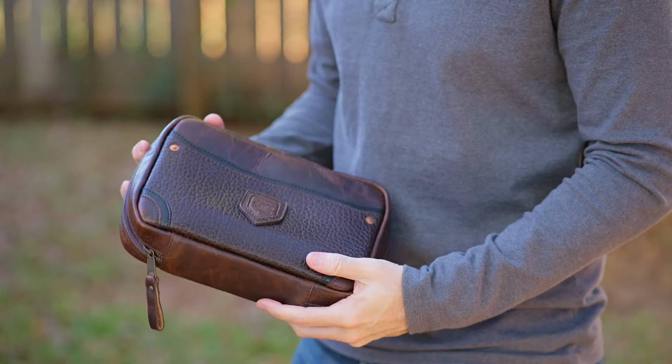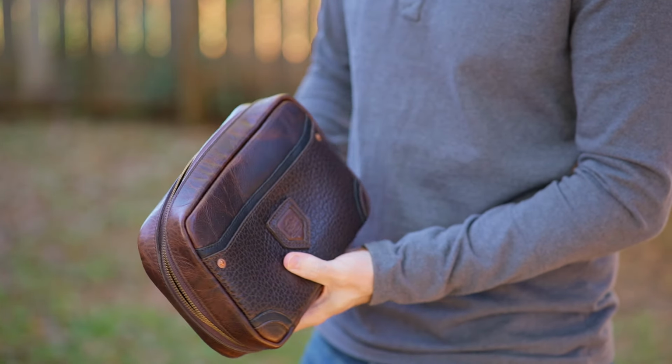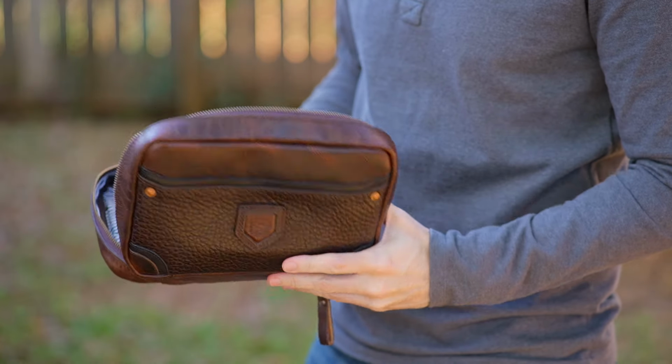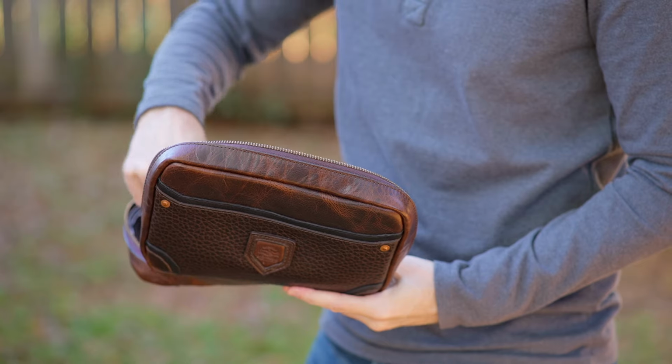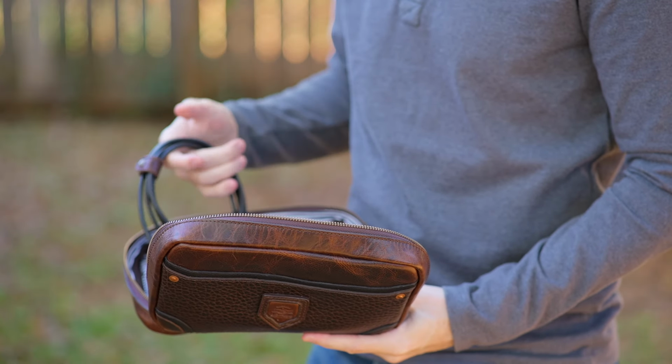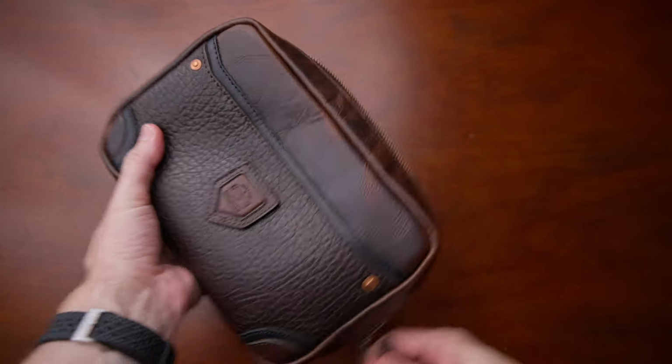But jokes aside, this is a really cool kit that holds all of the gadgets or miscellaneous accessories or cords or anything electronic that you want to carry on a trip or just around you. This is a great little organizer for that. Now, I think this is such a cool pouch, and there's tons of stuff in here.